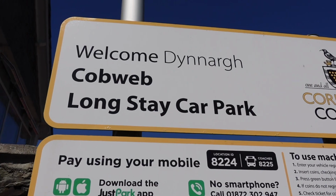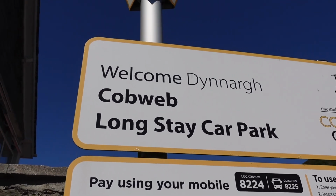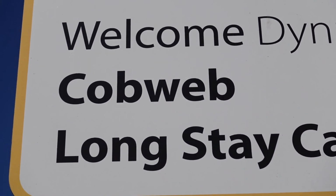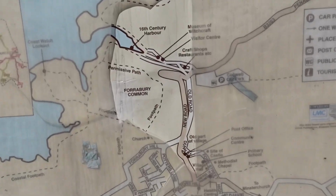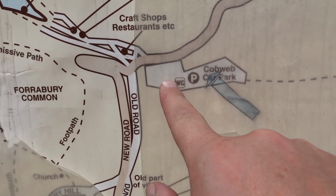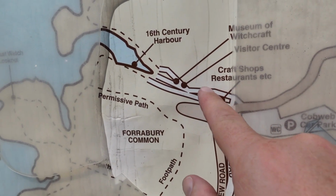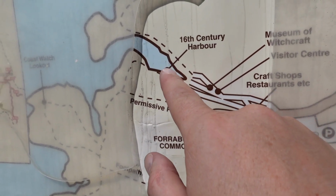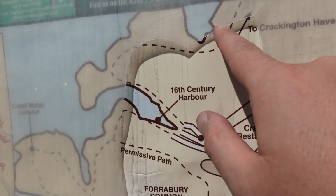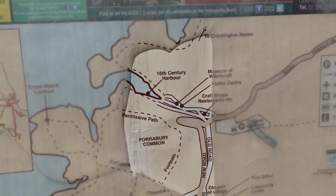We've parked in the long stay car park here, and the name Cobweb, that has to be my all-time favourite name for a car park. Cobweb. Just a little overview of Boscastle. So we are parked here in the Cobweb car park, and we are going to stroll this way toward the harbour. And our eventual plan is to go up onto the coastal path because there is a waterfall that we want to see. Nice.